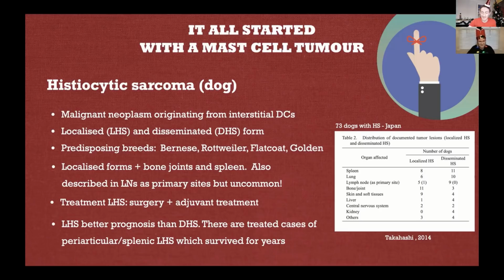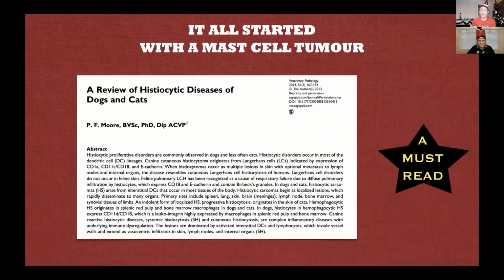So for sure, let's take that article that I'm sure you have read. Yes, I personally strongly recommend to everybody that wants to know something about histiocytic disorders to read it. It's also a free download on VetPath, so you don't need to pay for it. And I think it's a fantastic review from every point of view: cytology, histology, immunohistochemistry, but also clinical and treatment-wise. I find it amazing, a really good one. So it's a master read, I would say.